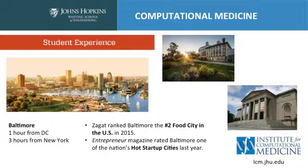Okay, so let me talk a little bit more about Baltimore. Baltimore is in a great position in regards to where we are. We're only an hour away from DC, and it's really easy to take the train to get there. We're only 3 hours away from New York, so it's really accessible to anywhere on the East Coast. And I guess it was ranked the number two food city in the U.S. I can vouch there's a lot of great food here in Baltimore. If you're a foodie like me, there are a lot of different hole in the wall places you can go to and explore, and it's always a lot of fun.